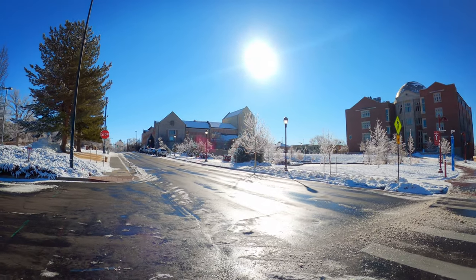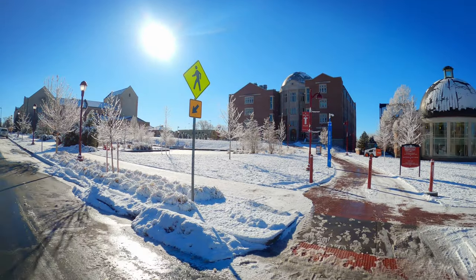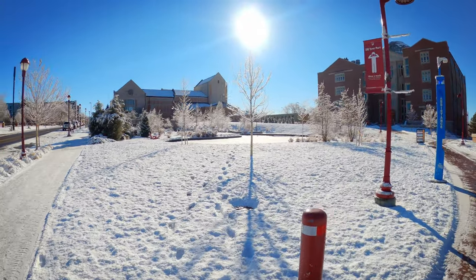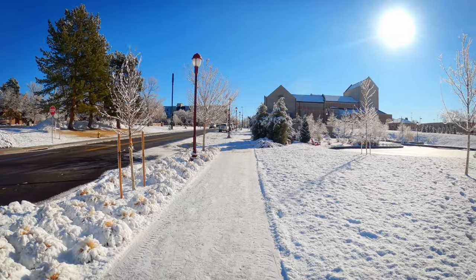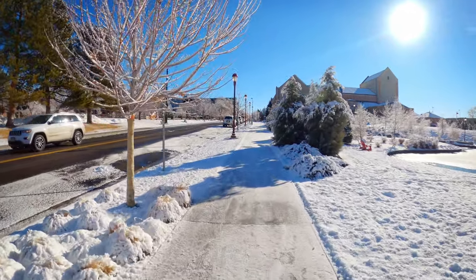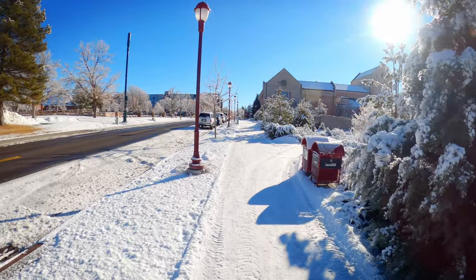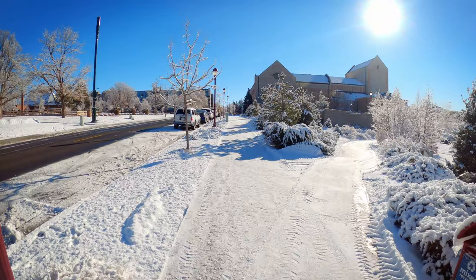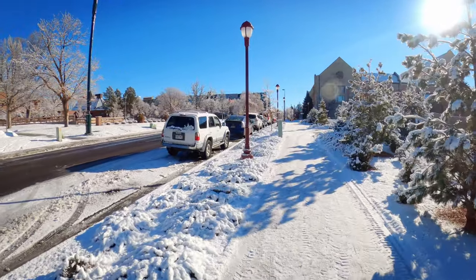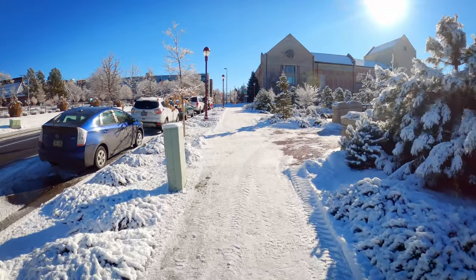So I believe that must be maybe the Newman Center for the Performing Arts. Nice looking little pond there. Let's go that way. This is Iliff Street. Yes, Avenue, Iliff Avenue. I-L-I-F-F. If you're keeping track. There's York.